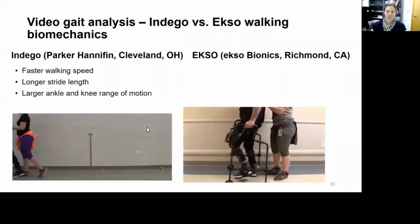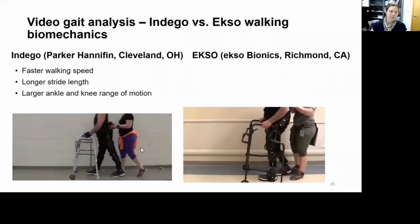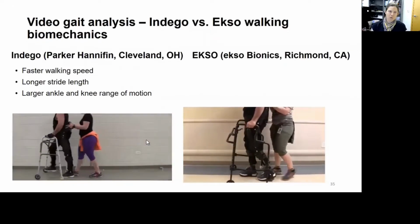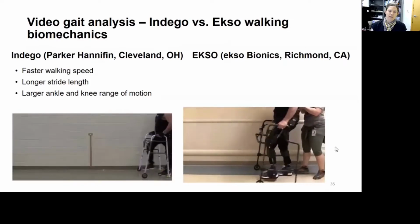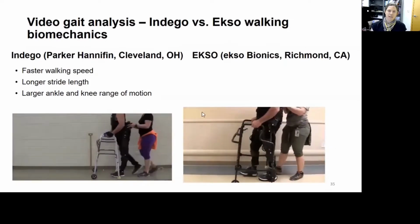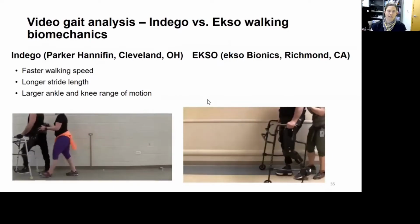We actually had 2 different exoskeletons that we used in the clinical trial. The one on the left here, again, I hope the video is coming through. This is called the Indigo. And then the one on the right is called the Exo. This is actually the same individual who's walking in both, so you can compare and contrast.